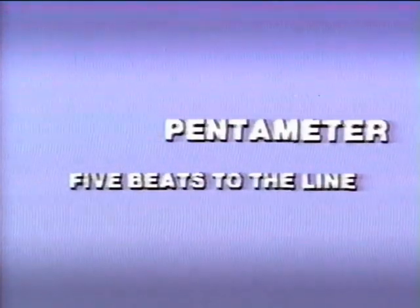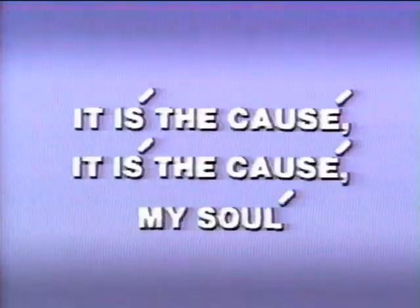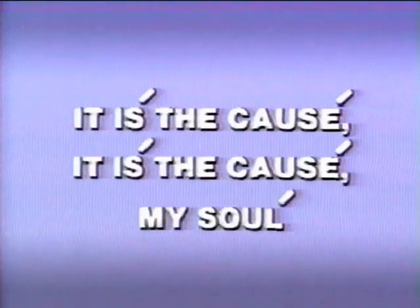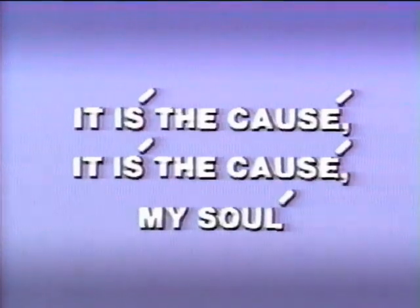Pentameter means there are five beats to the line of verse. It is the cause, it is the cause, my soul. The accented words being the beat. On the page, the words and punctuation suggest powerful emotion. The flow of words is broken up. Phrases are repeated. These are hints to the actor about how the words should be read aloud.